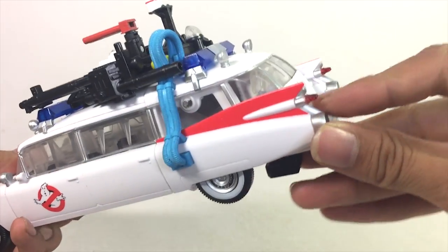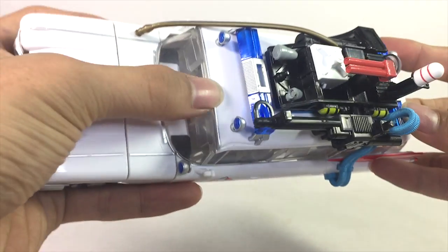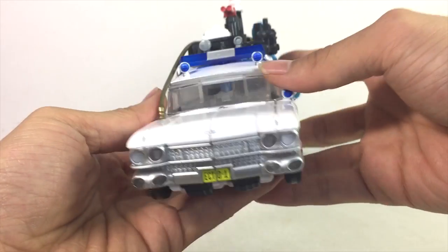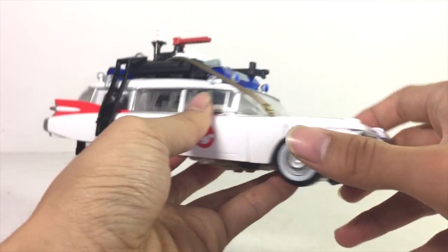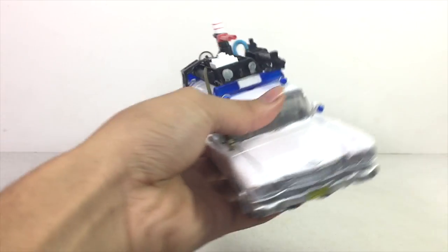All the lamps are made of red and blue clear plastic, even though it is just a small part. The front car detail looks really nice, painted with bright silver color and with license plates printed on it. Inside the car there is a Ghostbusters symbol printed on.